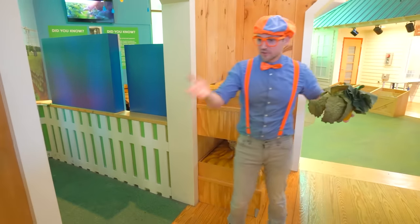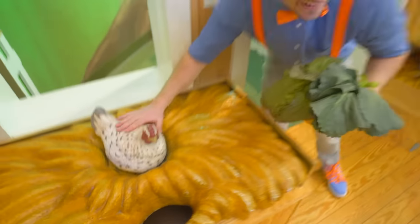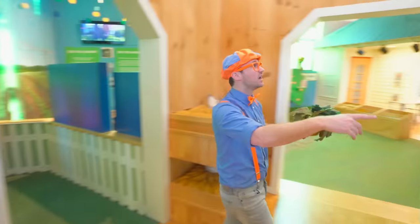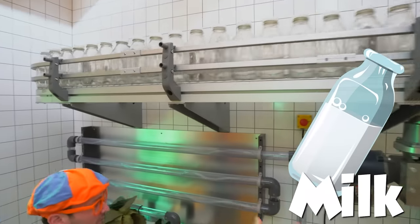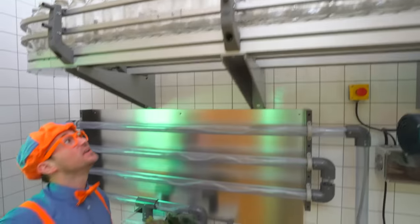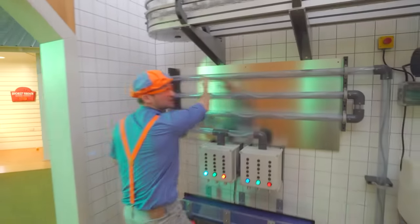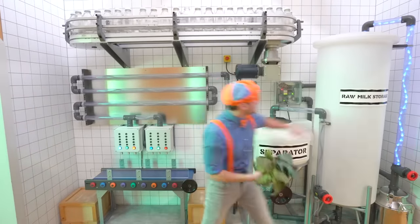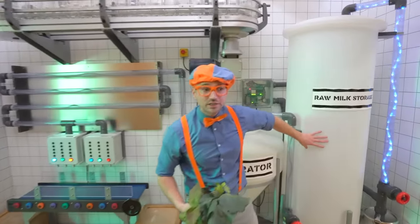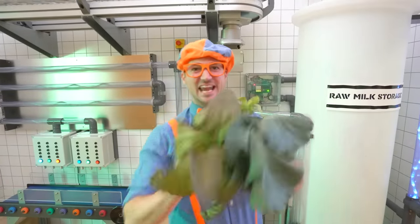Did you hear that? It's another chicken. Hey, chicken. And look at this. This is where the milk gets bottled. That's so cool. They're all spinning around right there. And then it goes through these tubes, and then it goes down into this area and the raw milk storage. It gets bottled up and then goes to the grocery store.